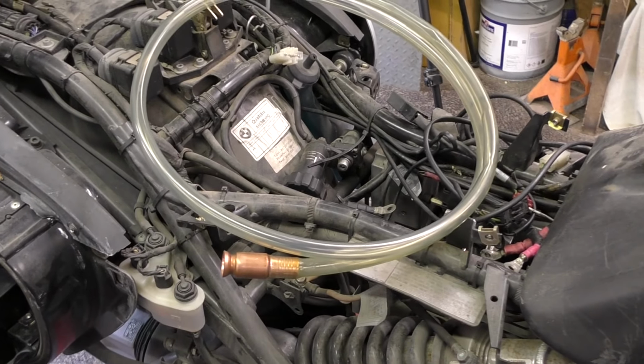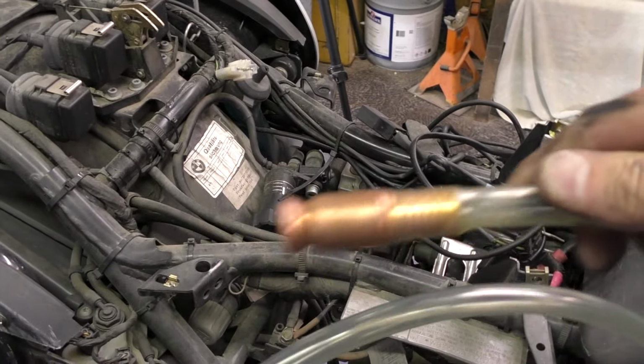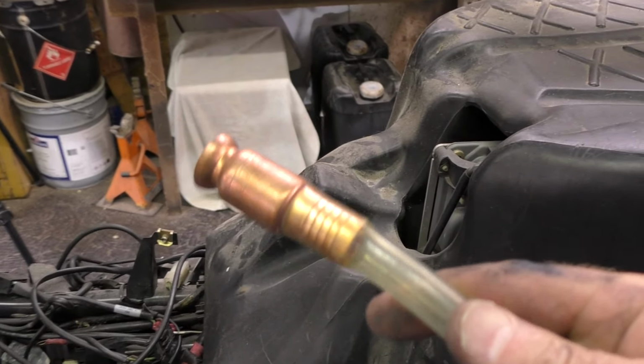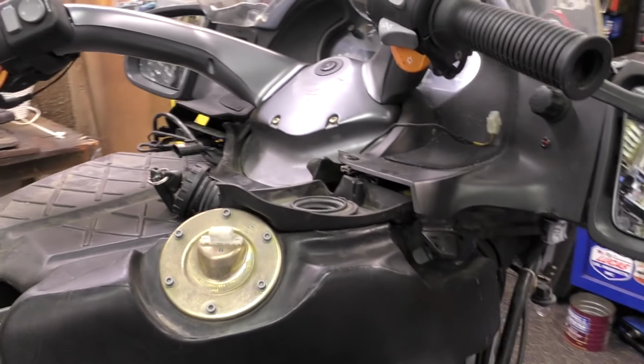Do you guys have one of those? Got one of these little shaker tubes? It's got a little glass ball in the bottom of it. You just put it down in the tank, you shake it around, and it draws it right out. If you don't have one of these and you want one, you can find it on my Amazon page. They're pretty cheap. I think they're 12, 14 bucks. They're not bad at all. Worth every penny. But let me get the gas out of here.